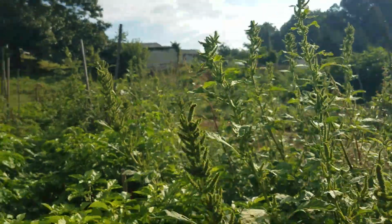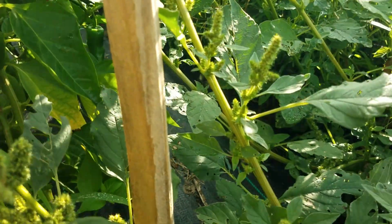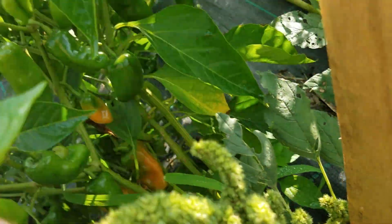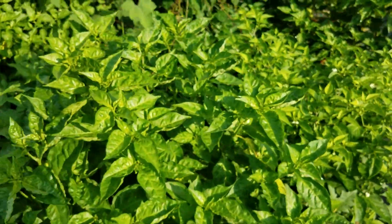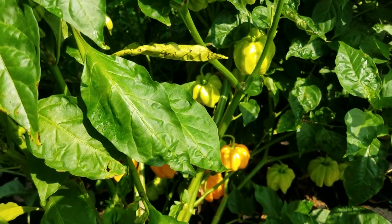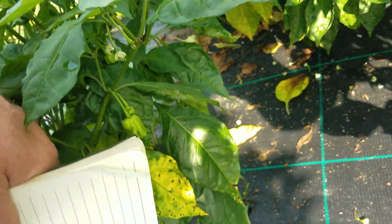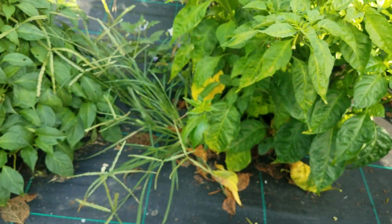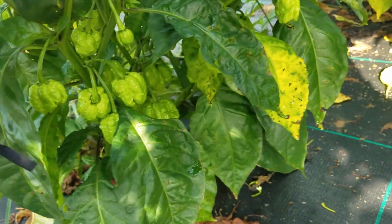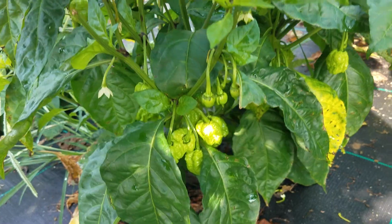What we got here? We finally got our first Datils ripening of the year. Exciting. We eat a lot of Datils. Some more Saco de Velhos. Yellow 7 pots is what we got here. As you see, we don't have anything ripening, but we got a lot of pods. So that's good enough for me.